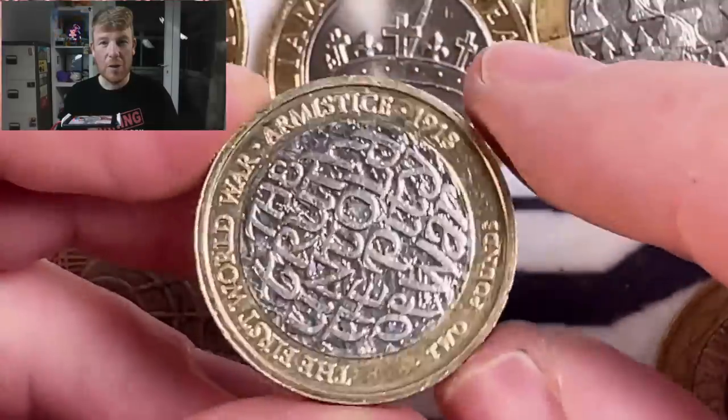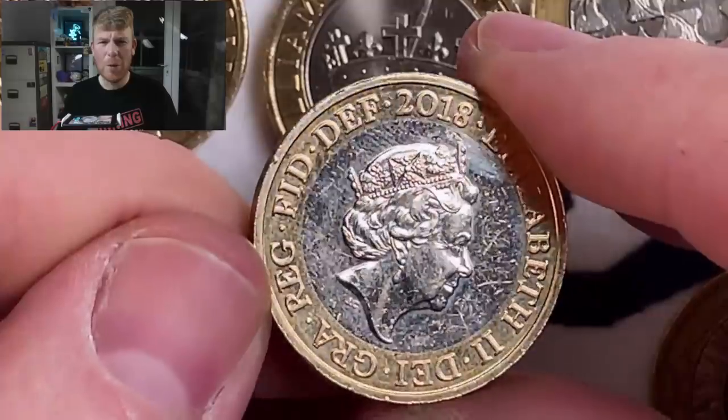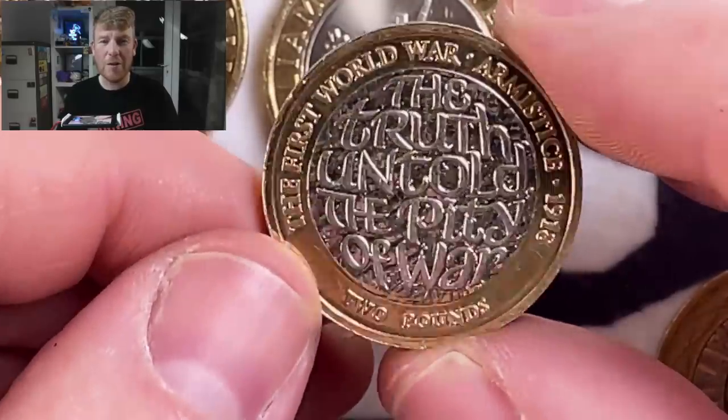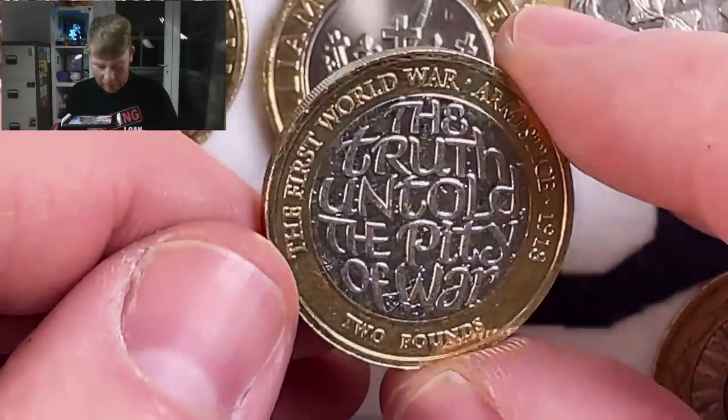I know if it was the Captain Cook for that year, because it was 2018. Oh, beauty. The Captain Cook for that year was worth 20 to 30 pound at Wolves. Obviously, brilliant uncirculated. This has been in circulated condition. But that is absolutely fantastic.